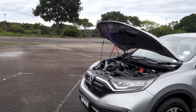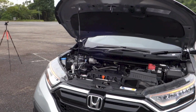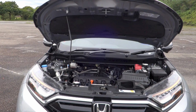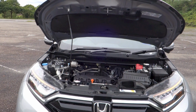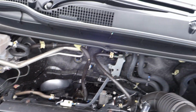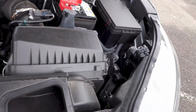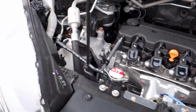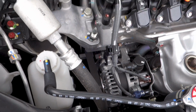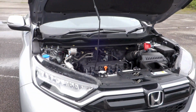For Malaysia, the 5th generation CR-V went on sale in July 2017 for the pre-facelift model, and in November 2020 for the facelifted model. Currently, there are 4 variants of the CR-V on sale in Malaysia: 2.0 2-wheel drive CVT, 1.5 2-wheel drive TCP CVT, 1.5 2-wheel drive Black Edition CVT, and 1.5 all-wheel drive TCP CVT.